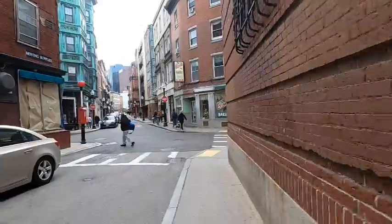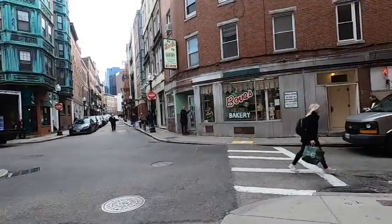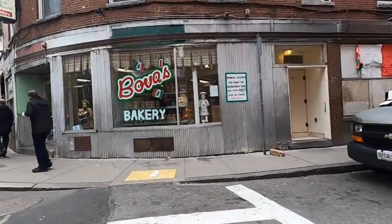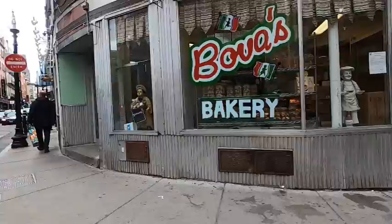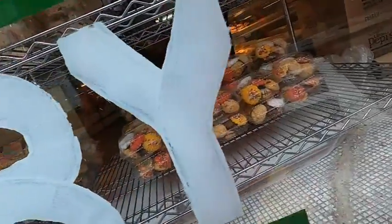A long time ago, though. There's a bakery. Oh, a lot of Italian bakeries. Oh, it smells good. Oh, that looks good.